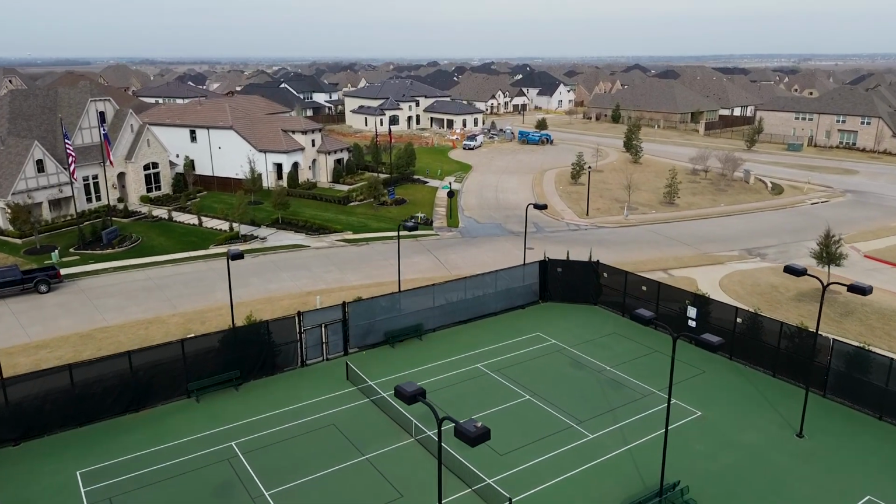So there's gonna be lots of different builders out here. You're gonna have Ridden, Coventry, Highland, and American Legends. So all very well known and established builders out here. So you're gonna be in an amazing location out here.